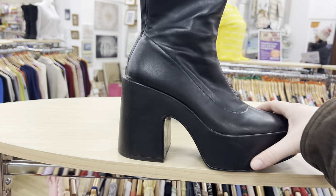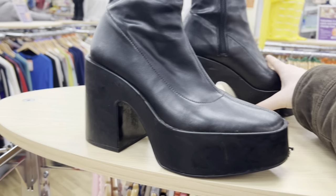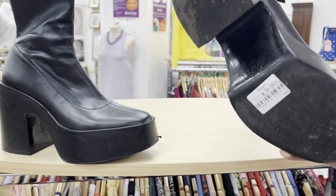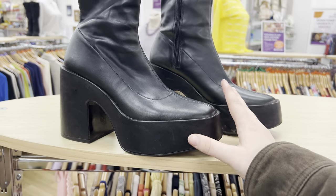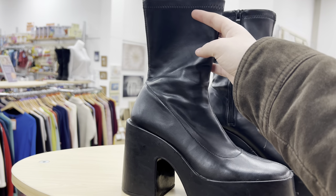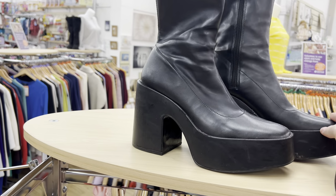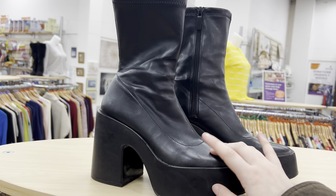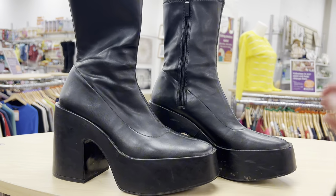Okay. Pop off. Oh my gosh, it's Zara. I love these. I mean, I don't think they'd suit me. Only £4.50. But I love platform chunky heels. I think they're so gorgeous. And I like how slim it goes there. I love them. But again, I have so many boots that I actually don't wear now, so I don't need to add it to the collection.